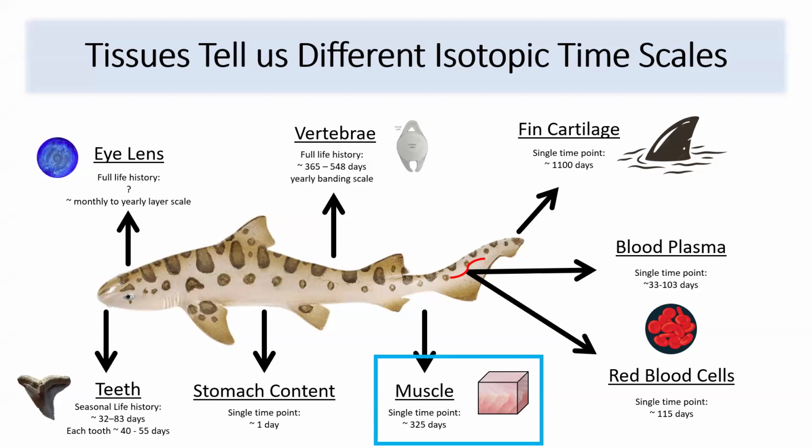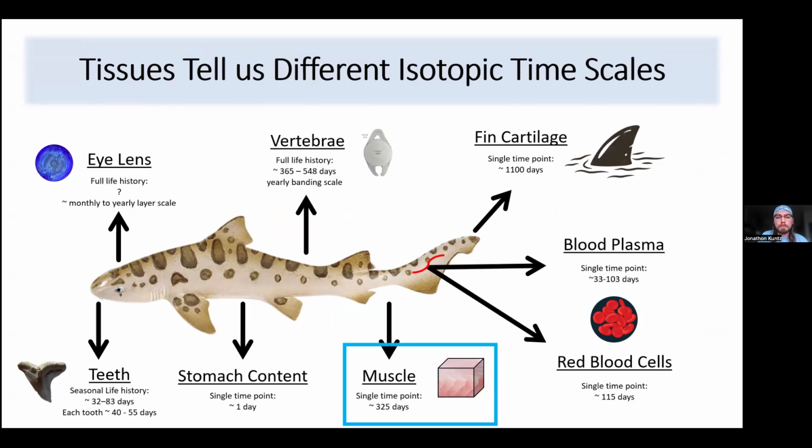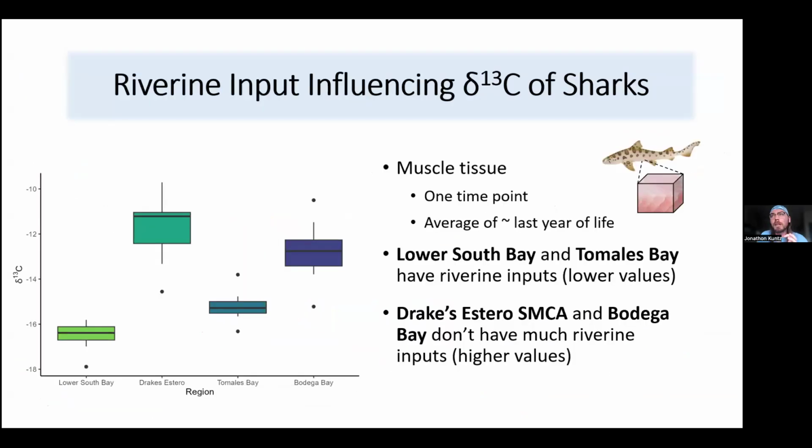And so first, we're going to look at muscle, which pretty much tells us the last year, roughly, of life history, where we can see that, at least in carbon specifically, the lower South Bay and Tomales Bay are pretty distinct from Drake's Estero and Bodega Bay, which is really interesting, with Drake's Estero, Tomales Bay, and Bodega Bay being so close together. If there was movement going on between sites in the last year, you would expect all of them to be the same or very similar.